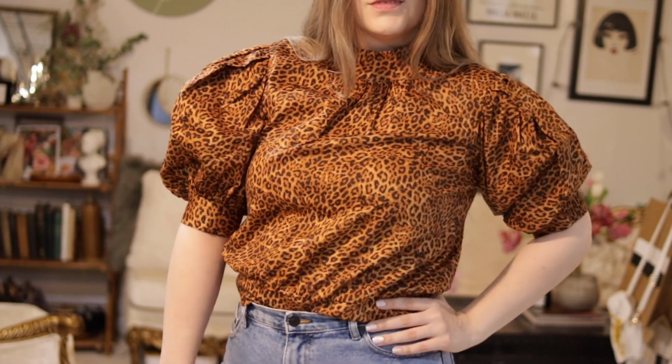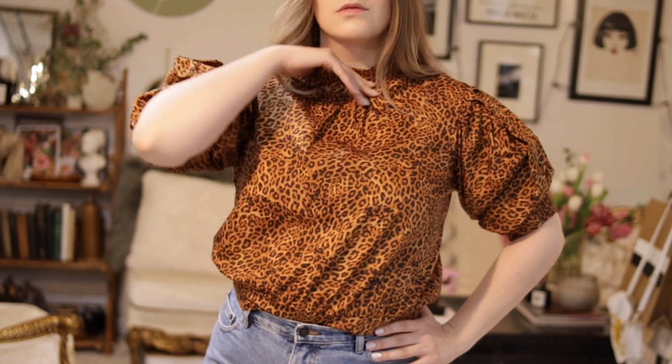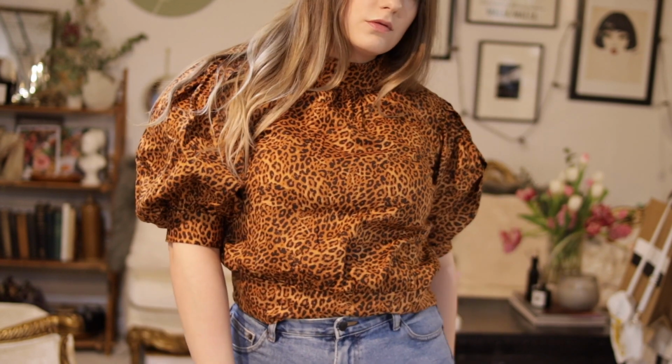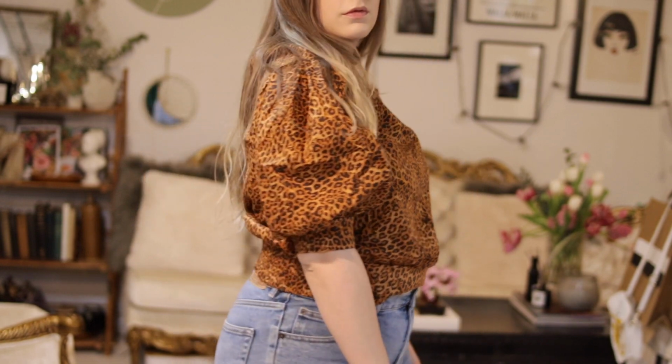I really have a problem with that in the summer when it gets really muggy. So this is going to be a nice addition to my summer wardrobe. I am a big fan of leopard print. In my opinion, it is a timeless print.